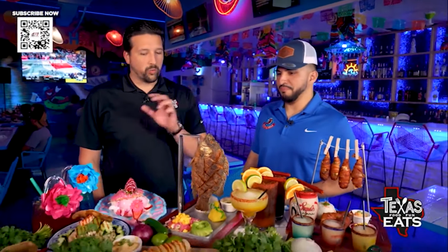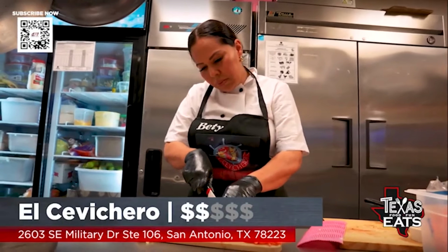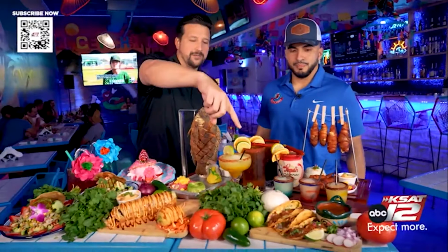So you started as a food truck. It was a very popular food truck. Okay. Where do the recipes come from? So they're all family recipes. My mom, her, and my brother. We've always been a close family too, so we've all kind of been involved in a little bit of everything. In the front, quesadilla tacos.